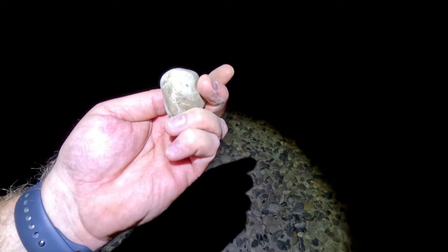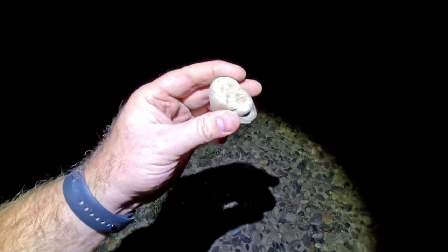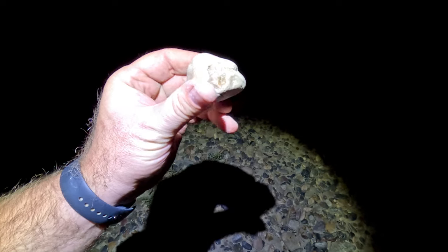You need to find a bigger one. There's another little agate, just a little guy. You can almost see bands in it, but it's orange, which makes me think wood. What is that? All right, let's turn the light off. Turn this one on. That's different. I'm not quite sure what that is. It's got the bands, but it's not agate, it's not wood.